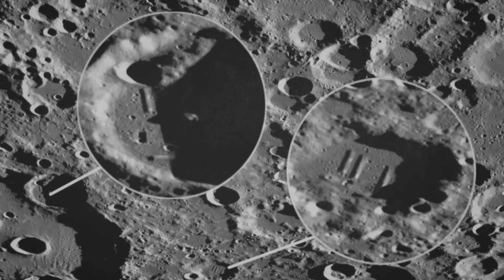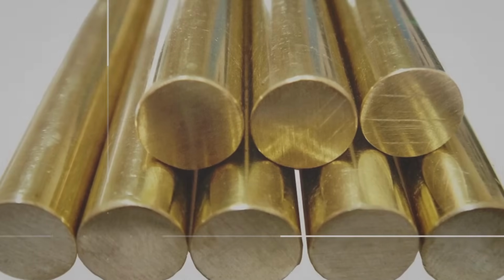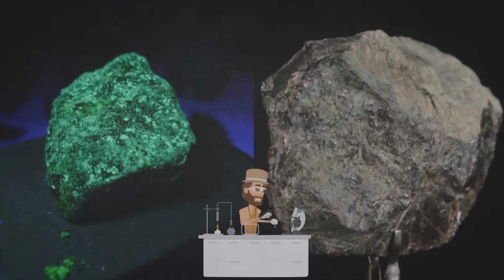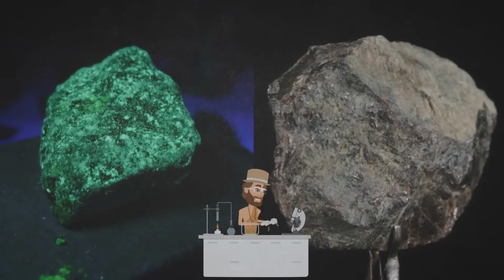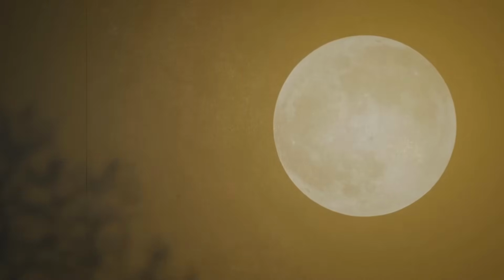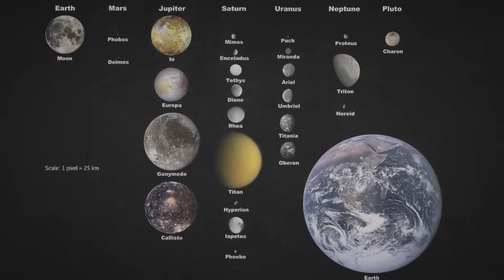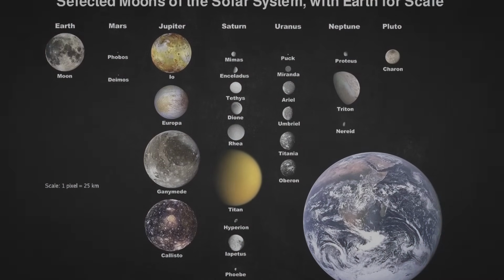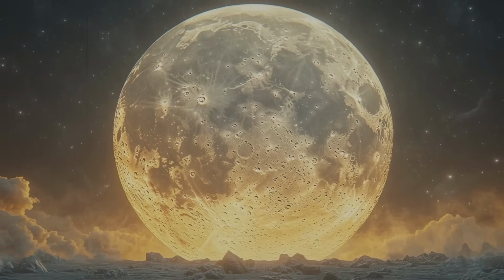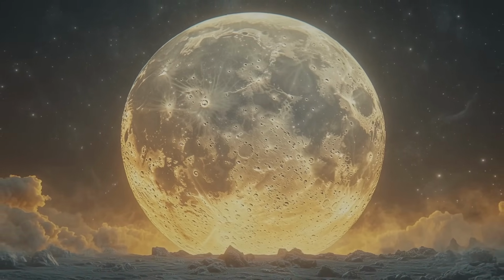The composition of the Moon adds intrigue. On its surface, processed metals such as brass and radioactive elements, including uranium-236 and neptunium-237, which are not found in nature, have been found. The Moon is also disproportionately large for its satellite. It is 6 times larger than any other relative to the size of its planet. Its unique stability without hesitation also sets it apart from the celestial bodies.